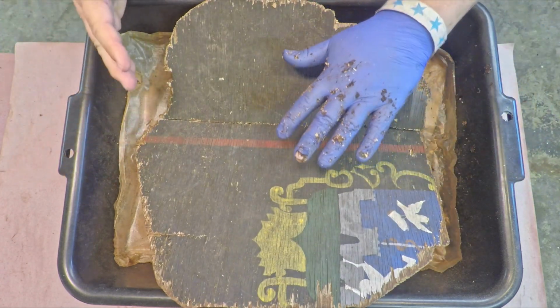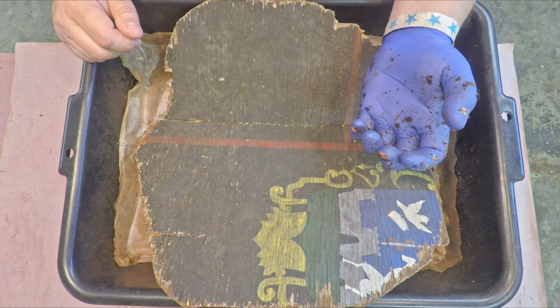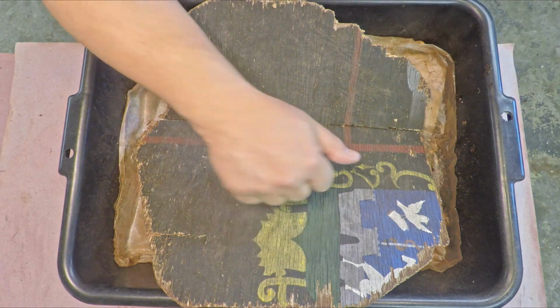Yeah, that's it. Got our shade cover on, got the plastic coverings. All I got left to do here is just to clean up a few things and put stuff away, but I'm not going to keep you around for that.